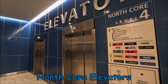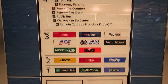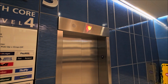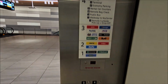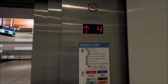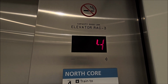All right, we're within the rental car center now. These are the North Core elevators. As you can see, this goes down to where you can get a rental car. Let's go down to 1. That says it's going up. Interesting. Let's see how long it takes to change. Now it doesn't say anything.